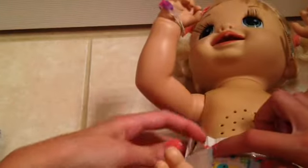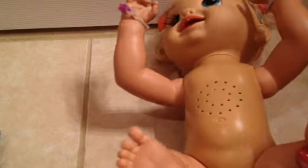She's really cute. I guess I can show you her without her clothes, in case you guys have never seen her without her clothes, which is kind of odd. Her speaker's on her stomach, of course, so she cannot get wet. She does not come with these diapers. She comes with the old Babylive diapers.